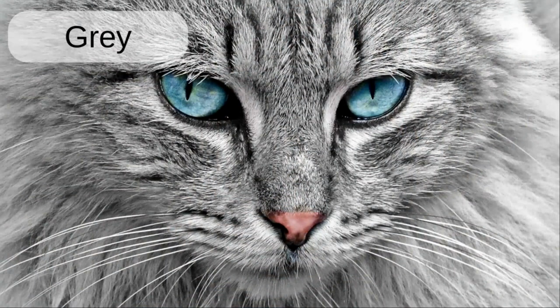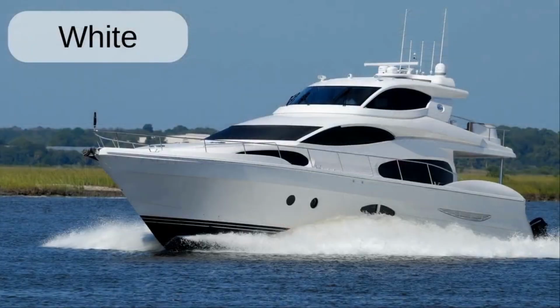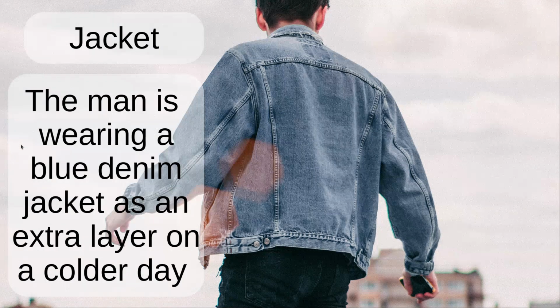Grey. The grey cat has blue eyes. White. The white boat moves swiftly across the lake. Jacket. The man is wearing a blue denim jacket as an extra layer on a colder day.